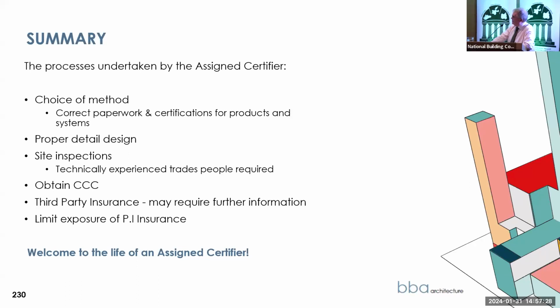We obtain our CCC, and as I've alluded to, you can get a third-party insurer coming back, and we're trying to limit our exposure to our PI insurance as we go. We're trying to do a good job. We're trying to do it properly, but we're also trying to deliver, and we're trying to limit the exposure as well. So that's the life of an assigned certifier, guys, in a whistle-stop tour.